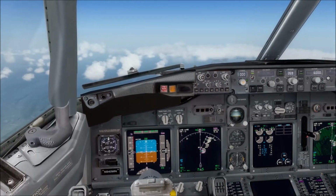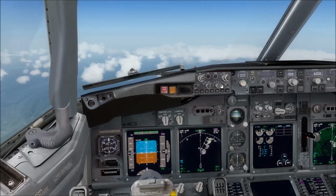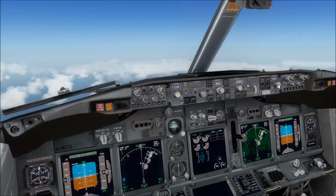We do not have an ILS frequency, or course. This is an RNAV approach, so there's no frequency for us to tune to. The approach course, though, is 228. So if we wanted to, we could set here on the course knobs 228 on the MCP, and we'll go ahead and do that. Right, so that is done.